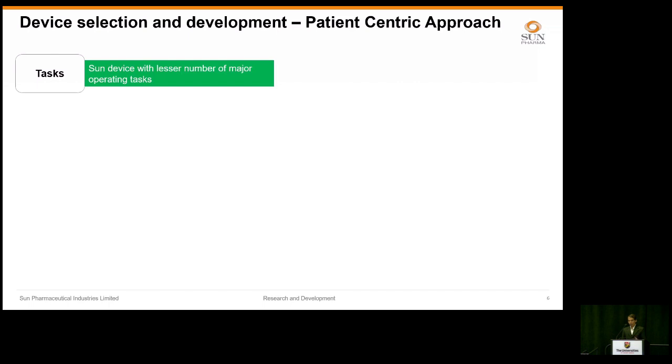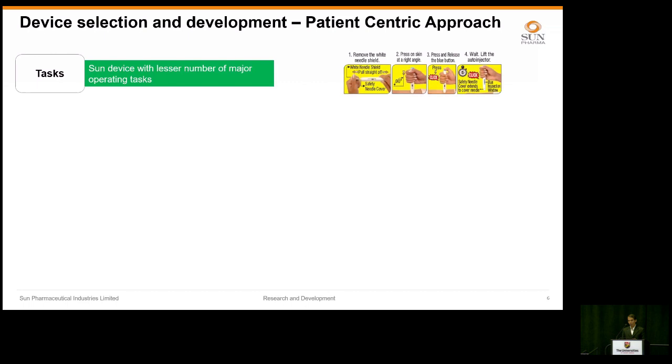So what we consider, the first thing is the task. The Sun device with lesser number of major operating steps. We can see the label, there are only 4 major operating steps, but however we call it as only 3 for successful injection. And after the injection is completed, then the device would be lifted from the injection site. So that would be the 4th step. But major operating steps, we call it as a 3-step operating device.